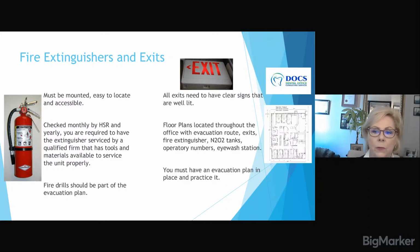If you don't have the floor plans from when you originally opened your office, that's fine. You can simply draw a floor plan. This is important to have in areas where the patients can see them. It's just much like a hotel. When you stay in a hotel, on the back of the door, there's always the fire route, so it tells you how to escape if need be.